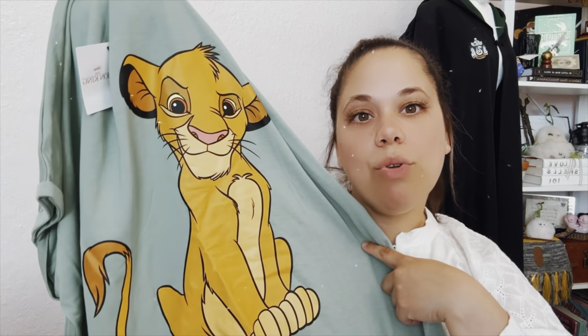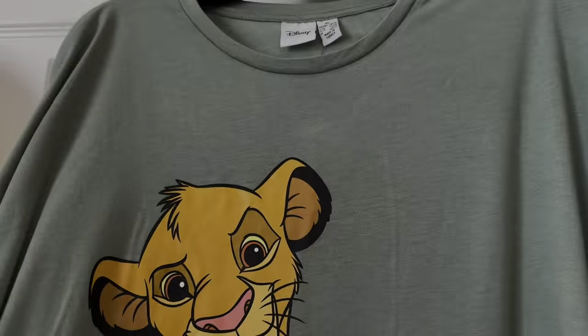And it's just really soft. It's very breathable. And for the parks, you need something like this. And I love that Simba, it's like a simple print. Simba, right in the center. If I ever decide to go back to Animal Kingdom, I'll probably wear this. I just really like it. Maybe if I do the Lion King on Broadway, I'll wear this. But it's just so cute. I love it with some sneakers and my little Simba popcorn bucket, and I'm good.